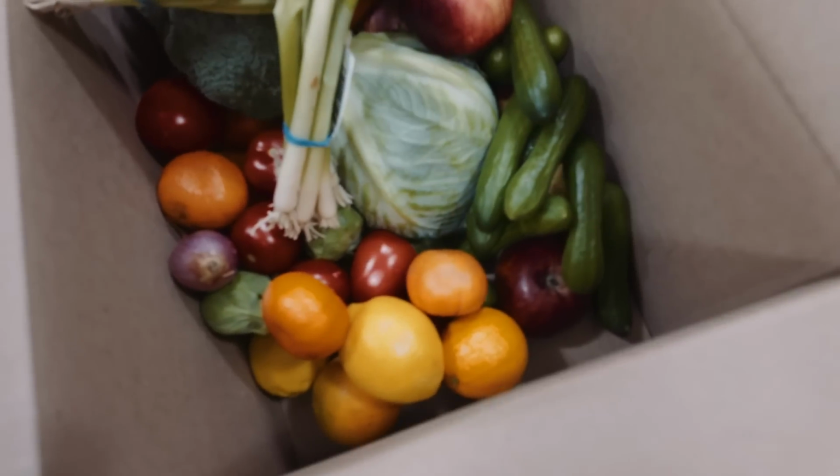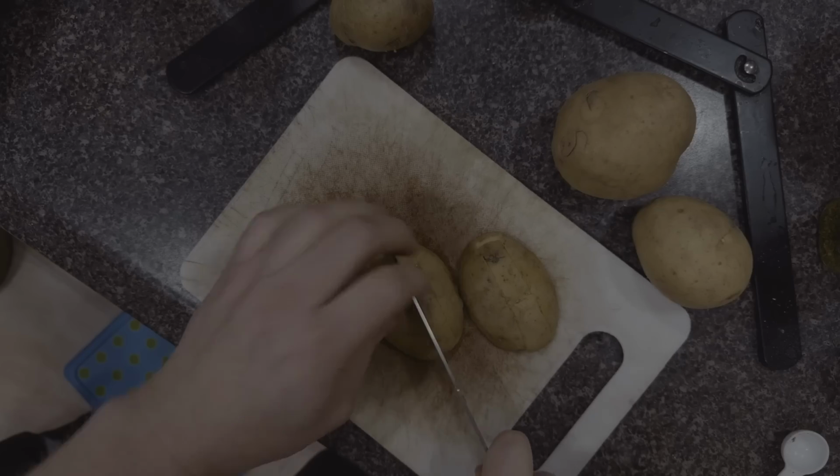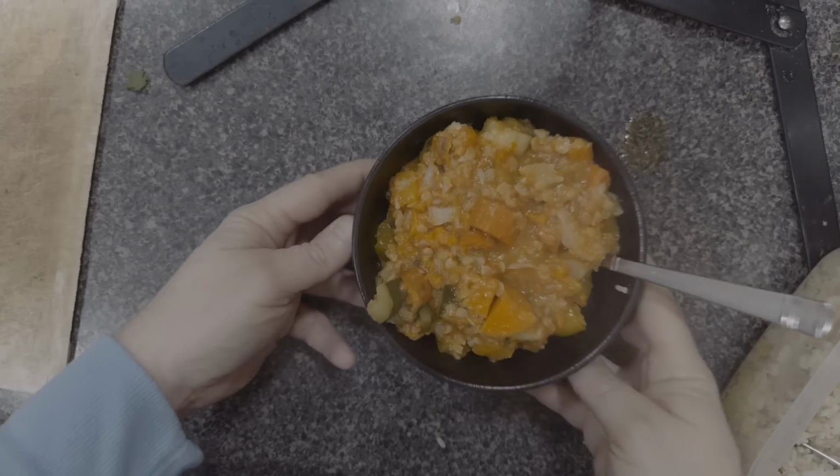Today, we're gonna crack open a mystery box, oh my goodness, it's heavy, of produce to see what's inside, and then I'm gonna show you what we do with it.